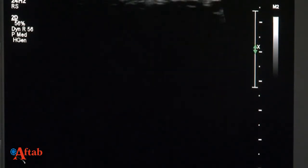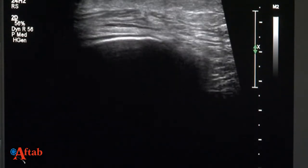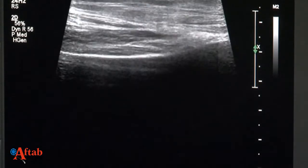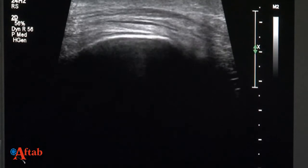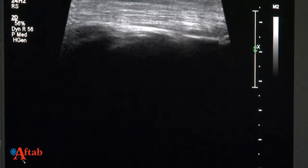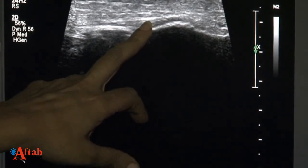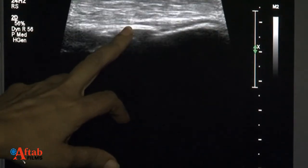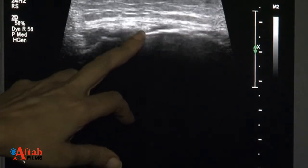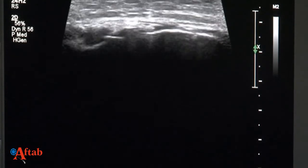The point tenderness does help to regulate our direction of where we want to evaluate and have a focused scan. This is the iliotibial band, you can see right there, taking its insertion at the Gerdy's tubercle. So the iliotibial band is kind of intact. There is no loss of echogenicity. So we are good with the iliotibial band.